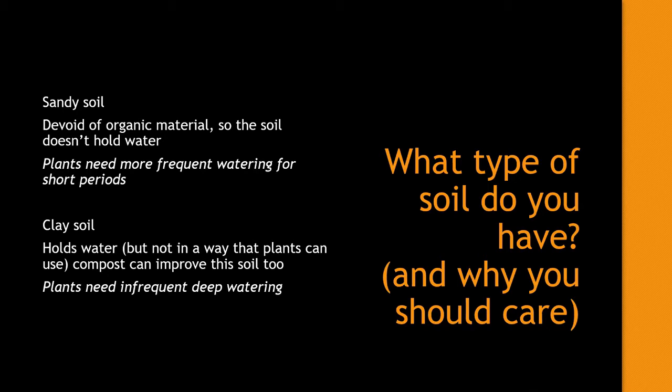If you have sandy soil, which is what I started with, which had no organic material in it, the soil doesn't hold water. So your plants need very frequent watering, but for short periods of time. A slow, deep watering in sand is basically going to waste the water because it's just going to run through it, and then the plants are going to wind up drying out.